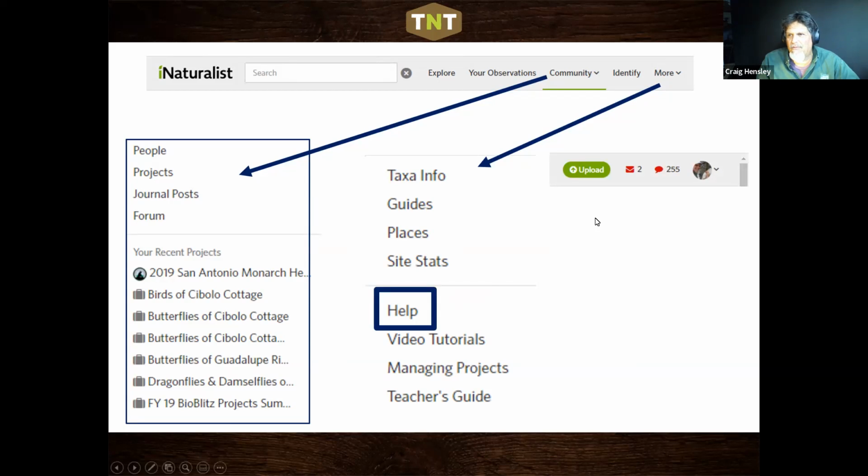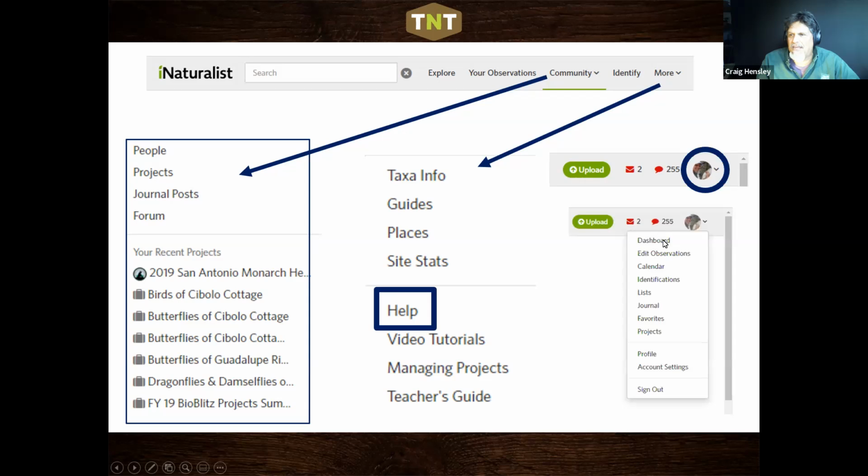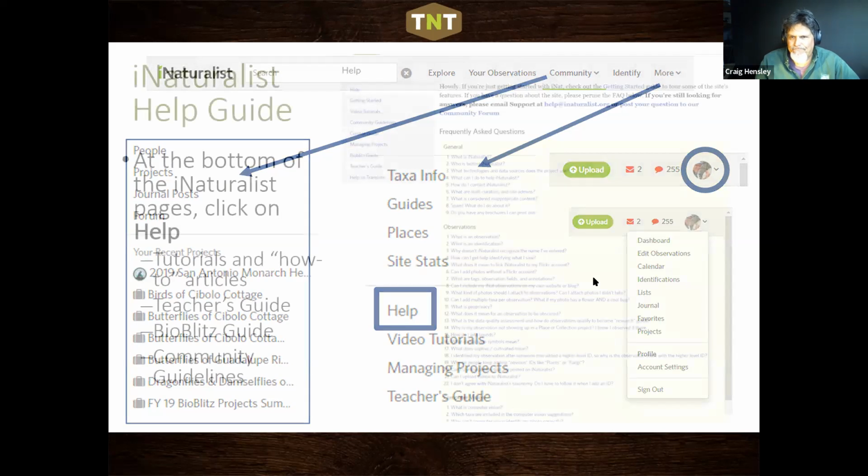It's really, really valuable. And then over in that far right corner, here's a button for uploading images, say from your camera. This is the email communication within iNaturalist. These are comments on your observations. And then this little drop down, if you click on it, it can take you back to your dashboard, or you can also do all of these things that your dashboard will allow you to do as well.